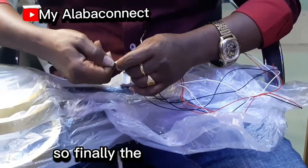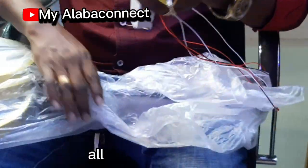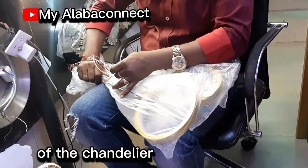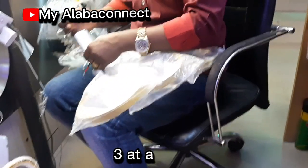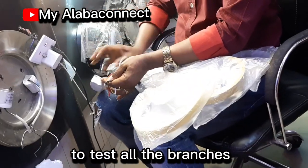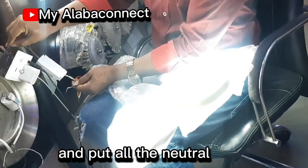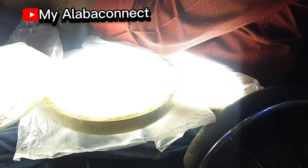So finally, the oga took over from there and tested all the lights, all those branches, because that's how they are going to test this for me, to make sure that all the branches of the chandelier are bringing light. What he did was test three at a time, and that was going to take him four times to test all the branches. He put all the live wire on one side of the choke and all the neutral wire on the other side in order to test the three at the same time.